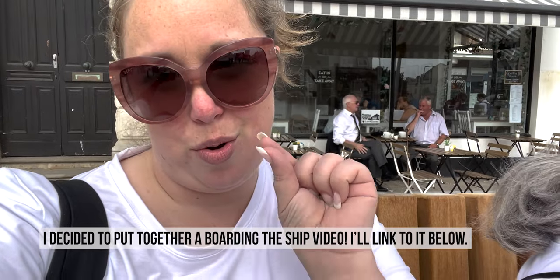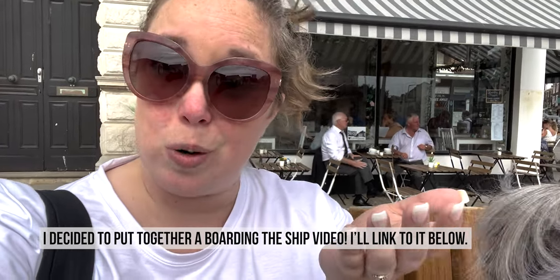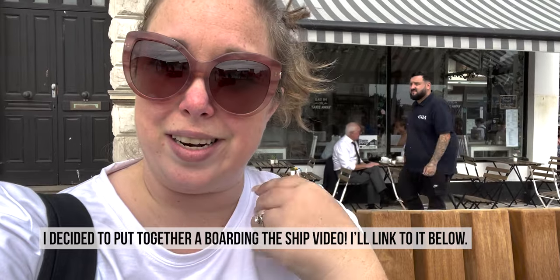So when we get back to the ship, I might walk you guys through a little bit of what it's like to board a ship, since we don't have all our bags and we can basically just go get on. That's gonna depend on if they let us go through the normal way or if we have to go through a different way since we're reboarding the ship. So back to the pier, and I'll let you know, see what happens.